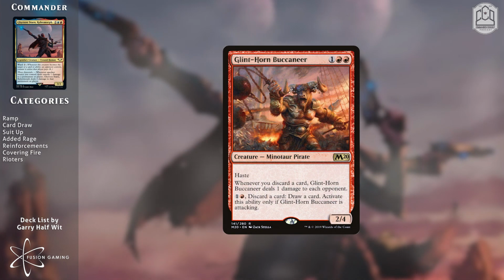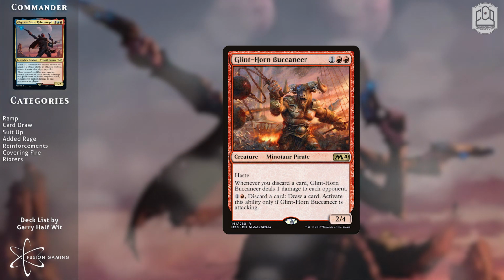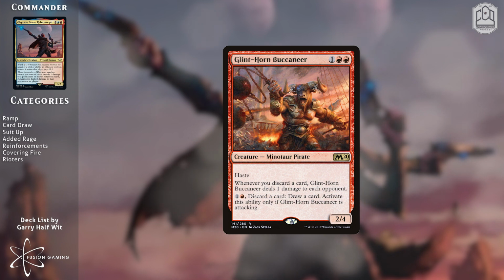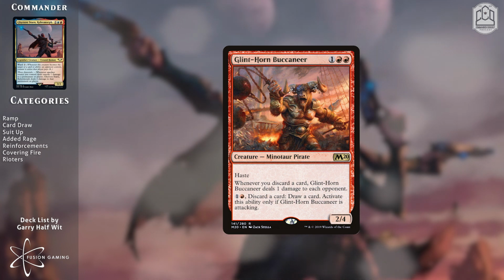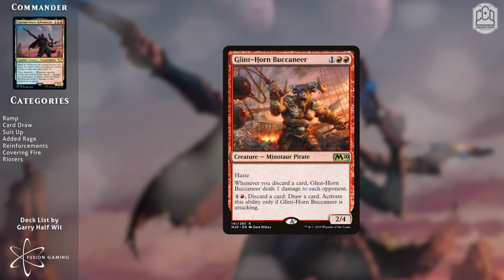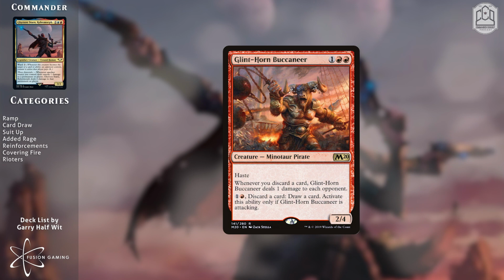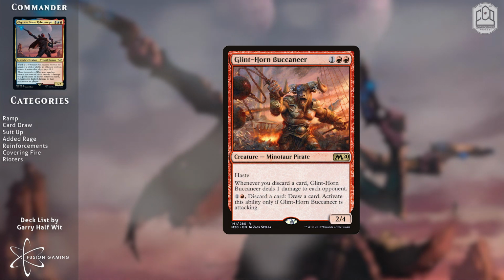Glinthorn Buccaneer. He's a 2/2 haste for 3. Whenever you discard a card, Glinthorn Buccaneer deals 1 damage to each opponent, and red 1, discard a card, draw a card, activate this ability only if it's attacking. So it's fine, because it deals 1 damage on discarding a card, but also we've got Windfall, which isn't terrible, and Windfall-adjacent type cards.